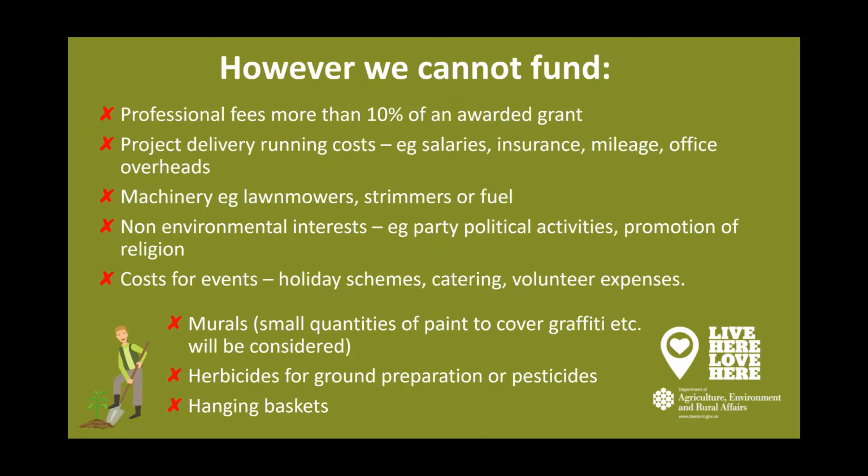We can't fund non-environmental interests such as party political activities, promotion of religion. We cannot fund costs for events such as holiday schemes, catering, volunteer expenses, or parties. We cannot fund murals. However, small quantities of paint to cover graffiti, etc. may be considered. We cannot fund herbicide for ground preparation or pesticides. And we cannot fund hanging basket projects. If you do have any questions regarding any of these items, you can discuss it with a grants officer as you work through your application.